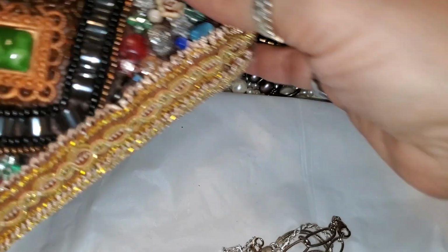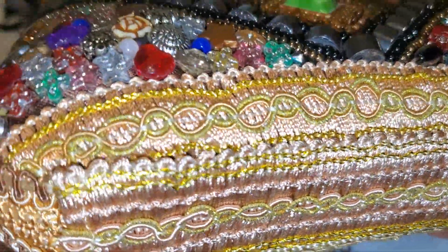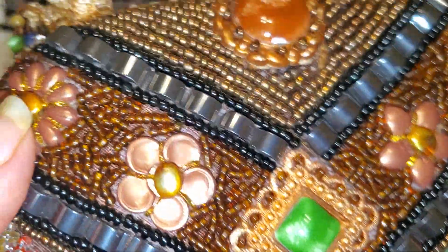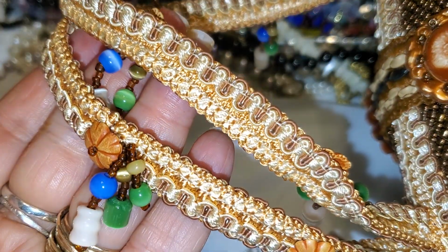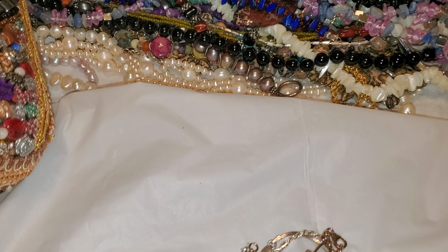Look at this purse. It's also going to be for sale on Sunday. Look at all the detail. It's beautiful. It's very small. And very pretty. So that's going to be also for sale.